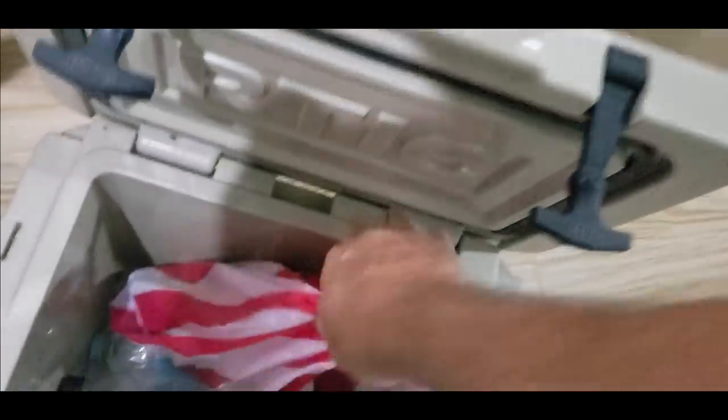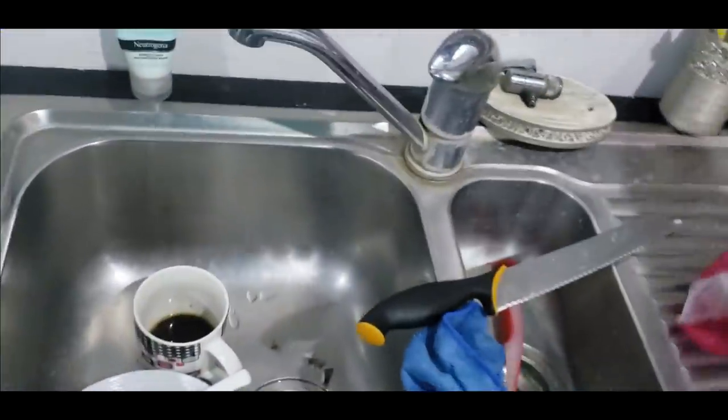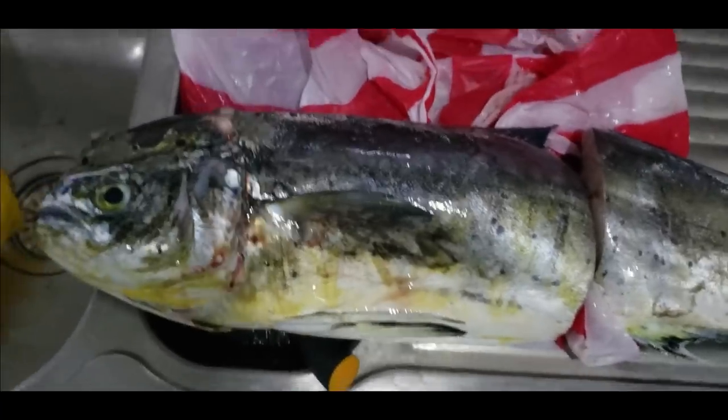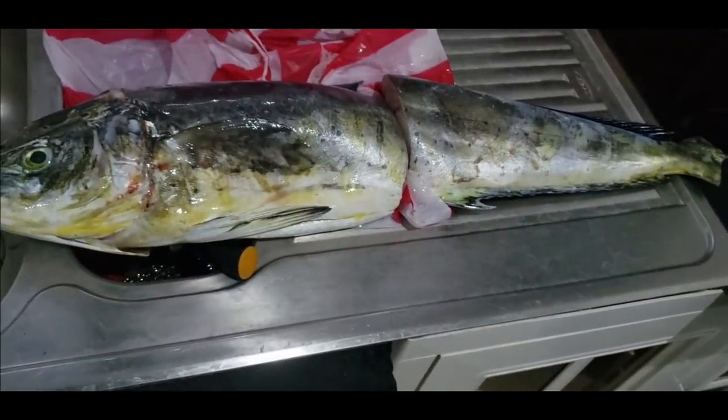I bought this Mahi Mahi, this Dorado, here in this bag. Let's get it out of here. It's not still frozen in there. All the ice still frozen. Not completely thawed out. It is a little bit. I laid this Dorado, this Mahi Mahi back up here in one piece. You can kind of see how long it is. I tell you, it's just over 2 foot long.